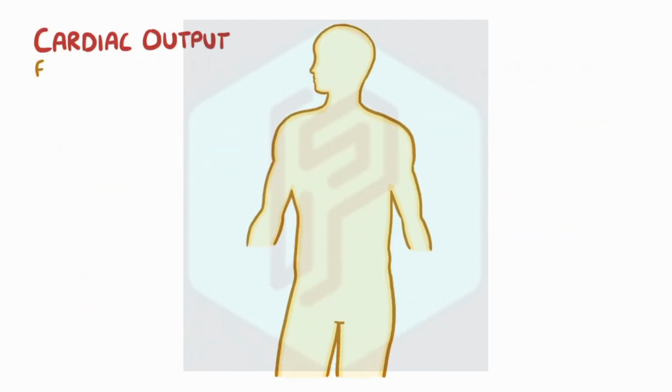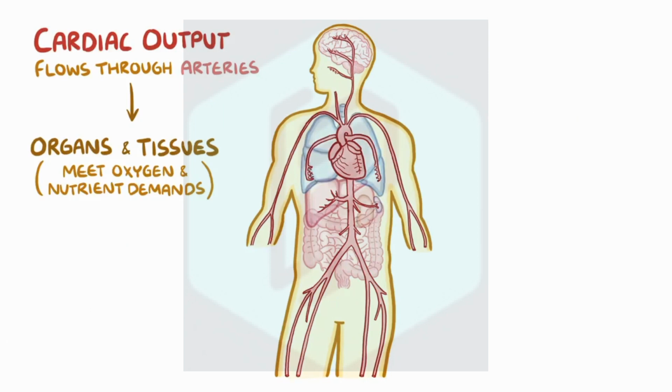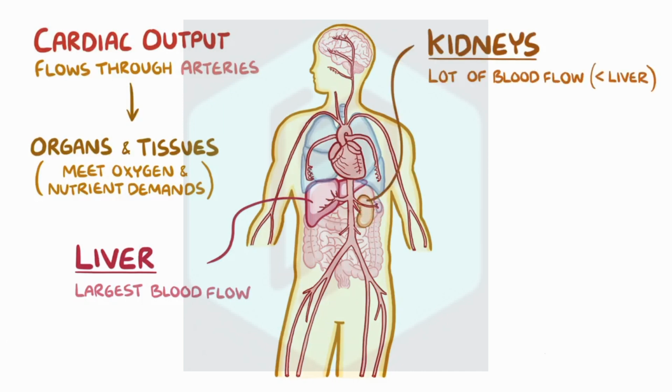The cardiac output flows through the arteries and is distributed to the various organs and tissues to meet their oxygen and nutrient demands. Of all the organs, the liver receives the largest amount of blood flow. The kidneys also get a lot of blood flow, but less than the liver.